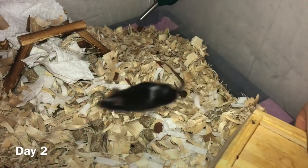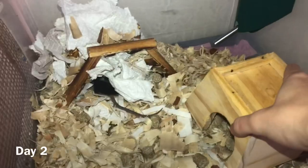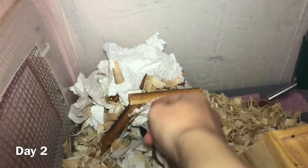Mama had moved all her babies into here. I know. I'll put it back. Pretty much looking the same. Let me check the milk bands, please.